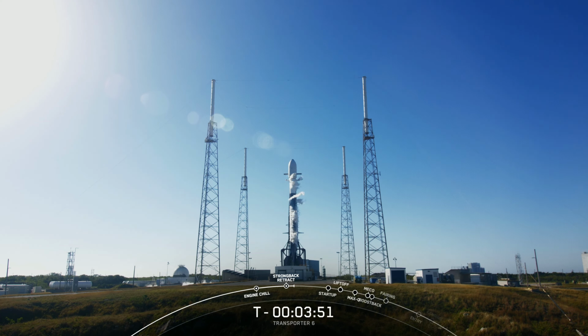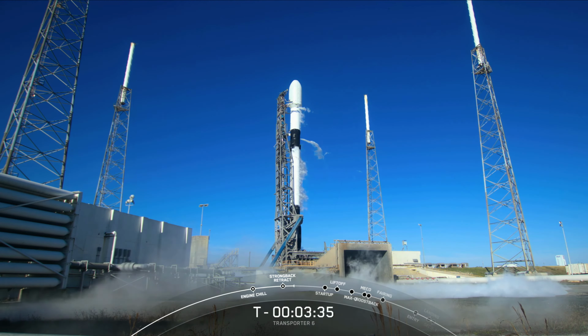We've completely loaded fuel on both the first and second stages and are finishing up liquid oxygen loading on both stages. We'll hear a call out around the T-minus 3 minute mark for LOX load complete on the first stage and a similar call out on the second stage around the T-minus 2 minute mark.